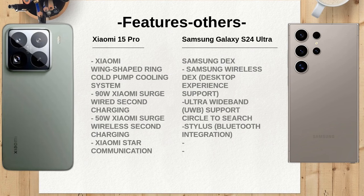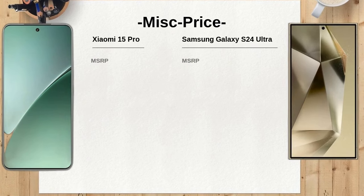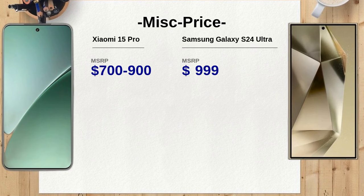The Xiaomi 15 Pro is equipped with the Adreno 830 GPU, while the Samsung Galaxy S24 Ultra features the Adreno 750. Both GPUs are capable of delivering impressive graphics, but the performance may vary slightly based on the specific tasks. The Xiaomi 15 Pro supports impressive video capabilities, including 8K recording, while the Samsung Galaxy S24 Ultra also offers 8K, but adds features like stereo sound recording. This can enhance the overall video experience for users.